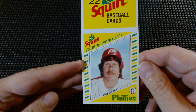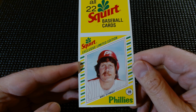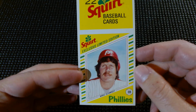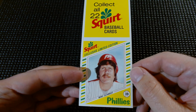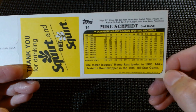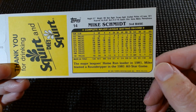Alright, another Hall of Famer. There we go, Mr. Mike Schmidt. Some people couldn't make an argument for him. Yeah, I mean, I don't know. I mean, he could be in the discussion. I don't think of Mike Schmidt and think, oh, that was the best player in baseball. He was one of the best hitters, and I know he's a solid third baseman, but yeah, I think he'd be in the top 10 for living players that are not active. There you go, Mr. Mike Schmidt.